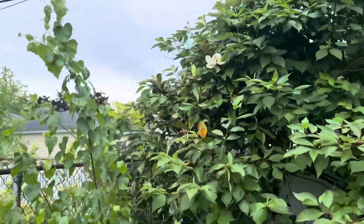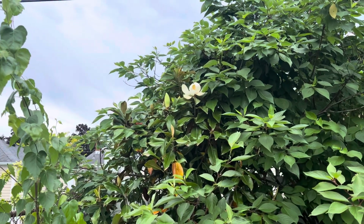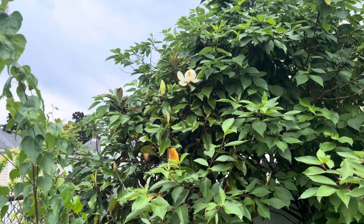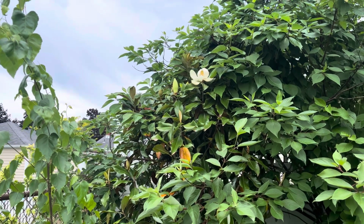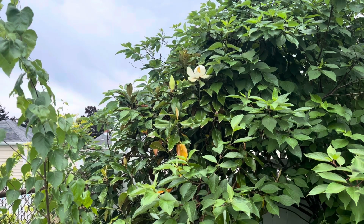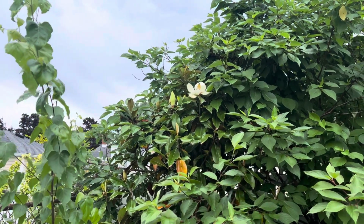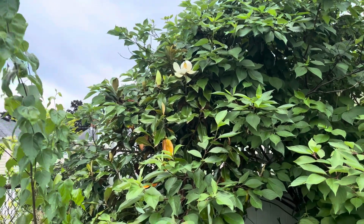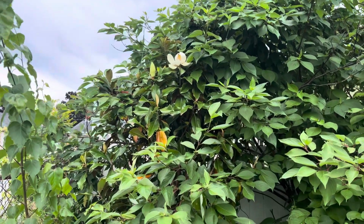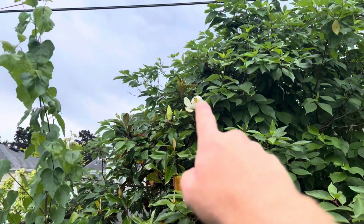It has an evergreen magnolia. This is a Bracken's Brown Beauty that I bought from Lowe's back in March, believe it or not. And they're wonderful plants. The problem with hardware stores is this tree had absolutely no root system. So it was dug in a field. Okay, it had like 2 roots. Slight exaggeration. But I see a Japanese beetle on that flower, do you guys?